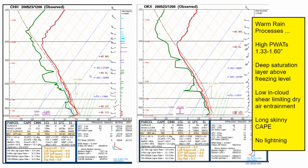And the image to the right is the Brookhaven sounding from central Long Island. For those of you that aren't familiar with soundings, the red curve is the temperature curve, and the green curve is the dew point curve. The closer those two curves are together, the more saturated the environment. Where the curves have more distance between them, that's where you have some dry air. Well, both of these are pretty saturated for this time of year.